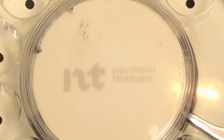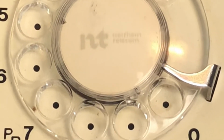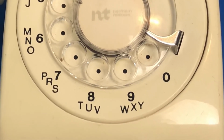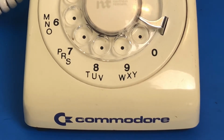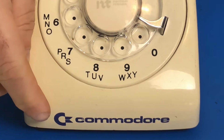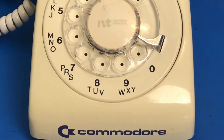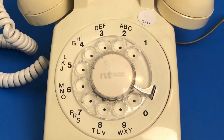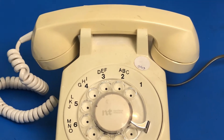This beautiful vintage Commodore branded rotary telephone. There were a couple of boxes in a lot at an auction, basically filled with junk, but at the very bottom I could see this little Commodore symbol peeking out. And I knew I had to buy it. I ended up paying $35 for the whole lot. It's mostly junk. I might get a few bucks selling a few of the things, but I've got this phone. That's all I cared about.